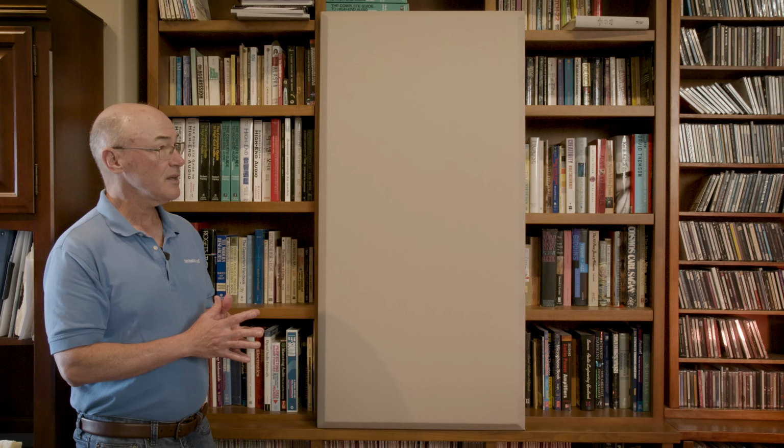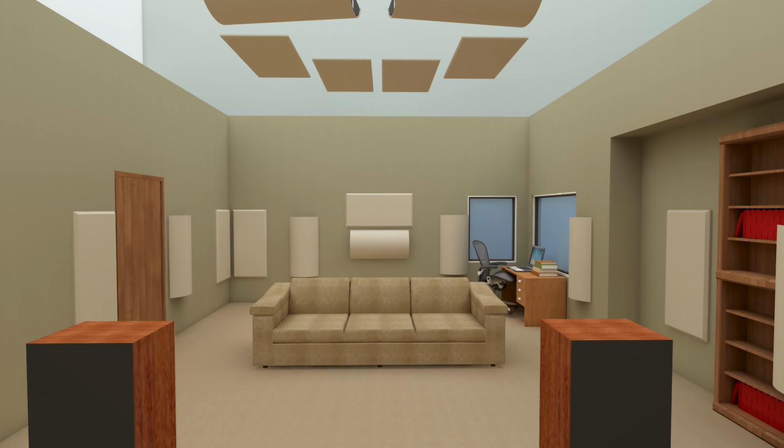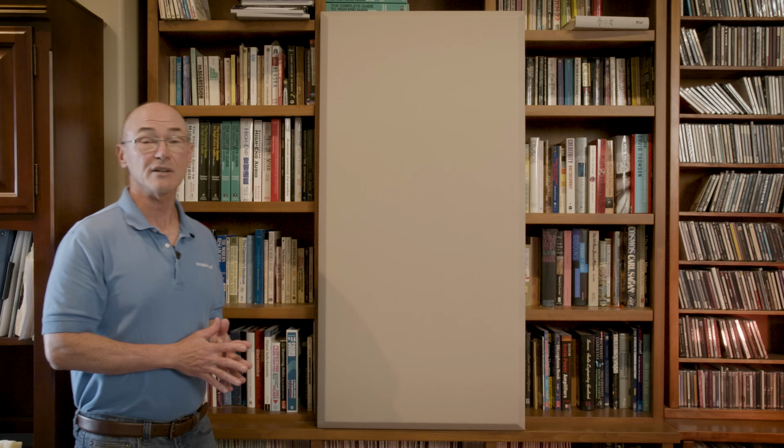And I've got about 12 of these in the listening room in various places that you can see in the diagram where they're positioned. So these are relatively inexpensive. You can also use these on the sidewall. If you don't go with the curved diffuser, a pair of these on the sidewalls are also effective.